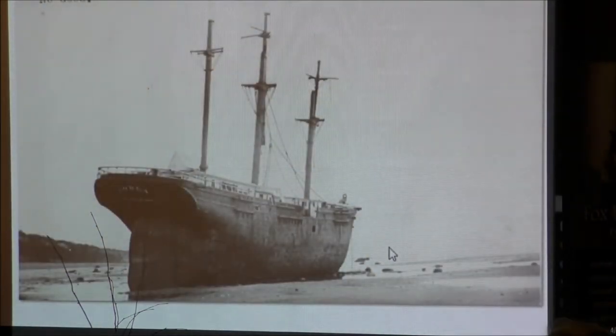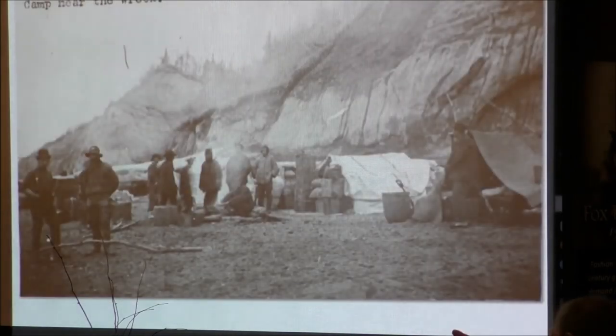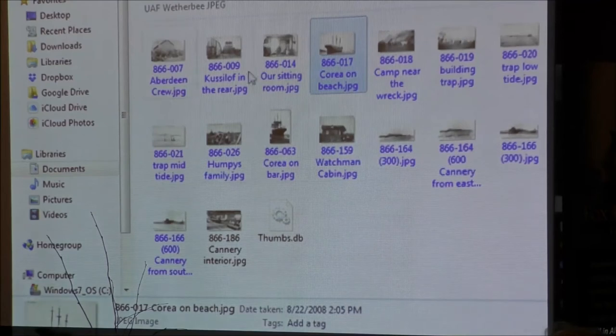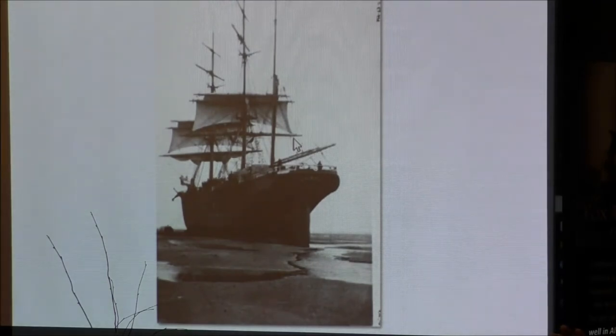This is on Brent's Beach. Yeah. So this is why Korea Creek got its name, because this thing came right into the mouth of Korea Creek. There's a picture that the cannery superintendent took of this boat. No relation. But at any rate, the cannery superintendent took a picture from out in the water, looking back at the boat and looking at the mouth of Korea Creek.